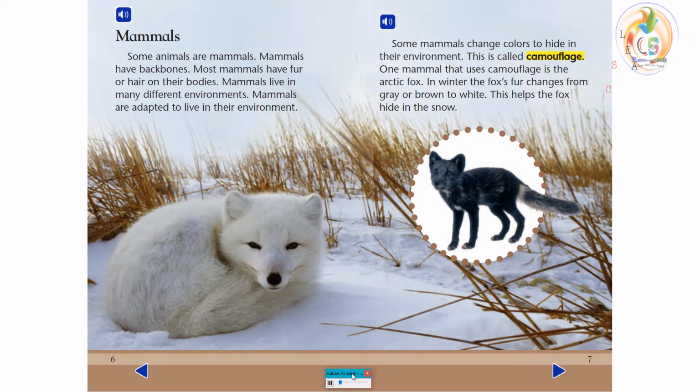Some mammals change colors to hide in their environment. This is called camouflage. One mammal that uses camouflage is the Arctic fox. In winter, the fox's fur changes from gray or brown to white. This helps the fox hide in the snow.